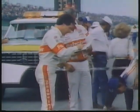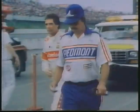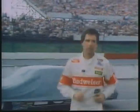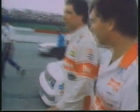But what exactly is Winston Cup stock car racing? Just what kinds of modifications can be made to the cars? What special demands does it make on the team? What does it take to be a winner? These are some of the questions we'll be answering in this film, but first we're going to show you just how fast a stock car is.